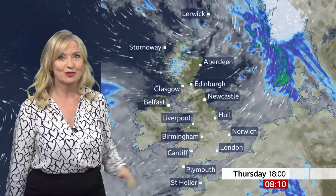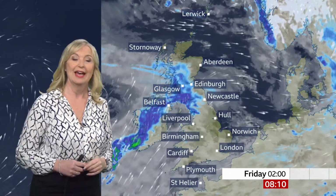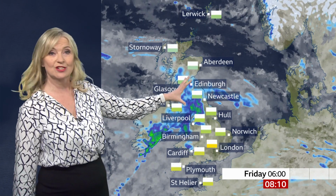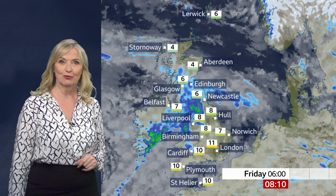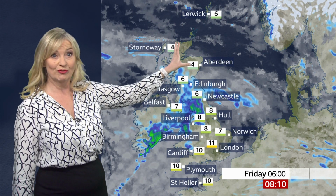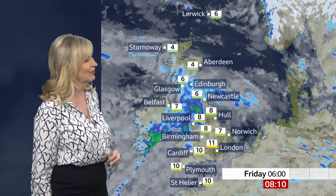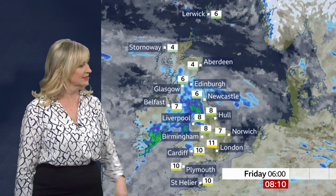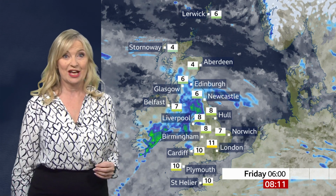So as we head through the evening and overnight, there goes our weak weather front taking its cloud and any little bits of rain left on it. A drier interlude before the next system comes in across Northern Ireland, Scotland, Northern England and also North Wales. That's going to bring in some rain. Now to the north of that, where we've got some clear skies, it's going to be cold. You might just see the odd pocket of frost here and there in the shelter of the wind. And ahead of the weather front, it still is very mild. This 11 degrees overnight low in London will be a pretty good daytime high at this stage in January.